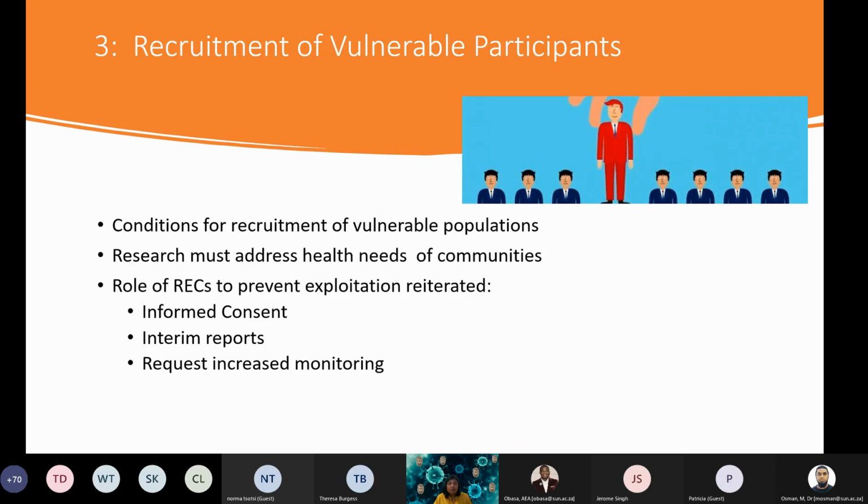Section 3 addresses the recruitment of vulnerable participants. This section provides general guidance on when the recruitment of vulnerable populations is warranted. Specific guidance to recruitment of pregnant women, people with mental incapacities, and prisoners has been removed. Specific groups addressed include recruitment of children, adults with incapacity to provide informed consent, and persons in dependent relationships.